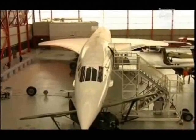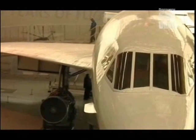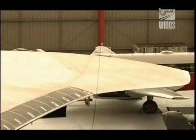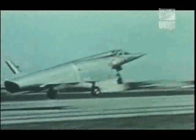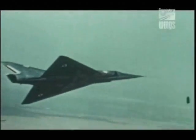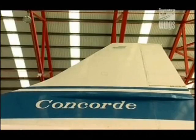No matter how much power you've got, an aeroplane's speed is limited by its shape. The real headache for Concorde designers was that the things that stop you flying super fast are what keep you in the air. Your wings. The designers looked to the military. To slip through the sound barrier, fighter jets were using streamlined, wafer-thin delta wings. Perfect for nimble military planes, but would they work for a large commercial airliner?